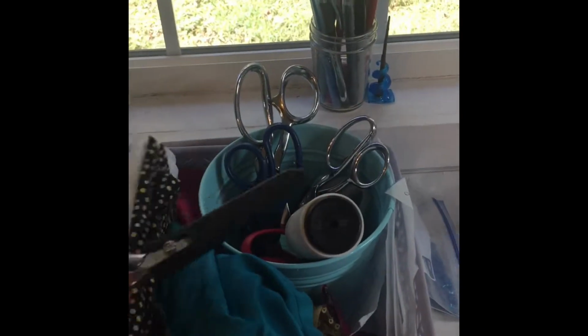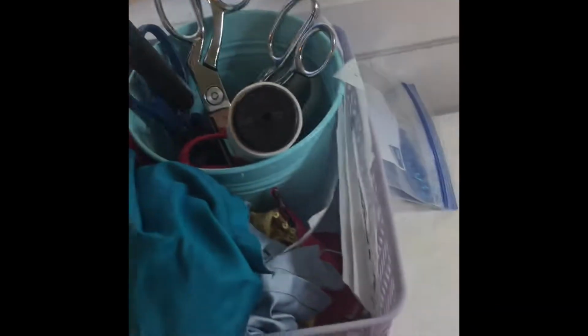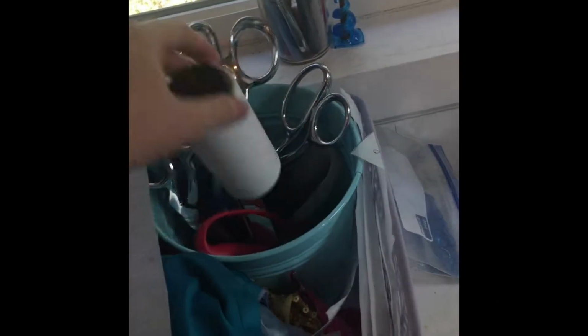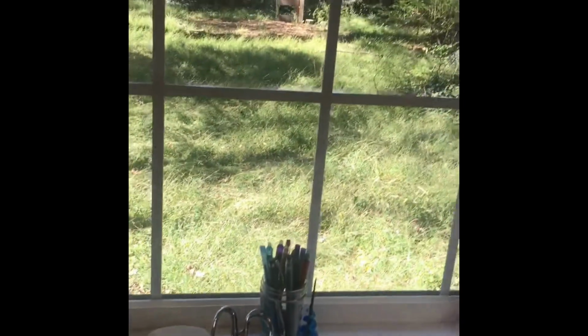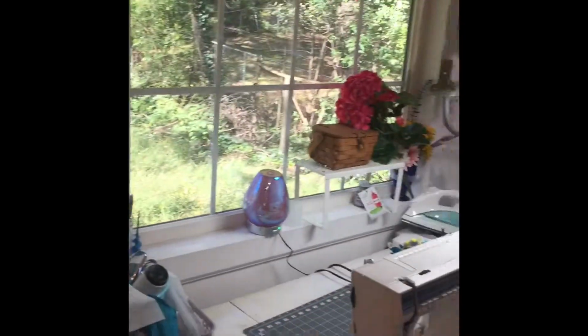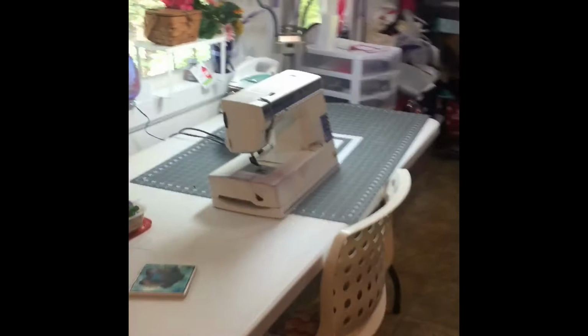And then I also keep all of my scissors. My preferred brand is Ginger. I freaking love them. So I have my Gingers, a couple of craft scissors, a lint roller, and a rotary cutter, and then a little jar of pens. One of the things I love about this room is how much window I have, because I've got 3 just along this back wall. And then I have another one down by my washer and dryer.